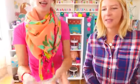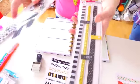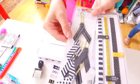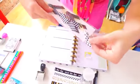And so this collection has the elastic bands. There's the black and gold and white ones. And then instead of the binder clips, this collection has paper clips with little ribbon attached to the top of them. I'll show you what one of these looks like. These are really fun to use too.